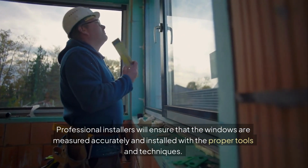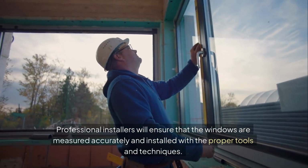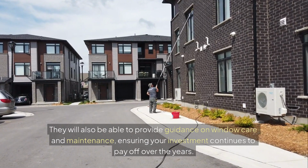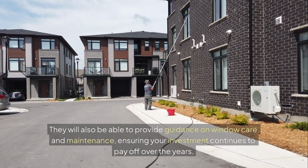Professional installers will ensure that the windows are measured accurately and installed with the proper tools and techniques. They will also be able to provide guidance on window care and maintenance, ensuring your investment continues to pay off over the years.